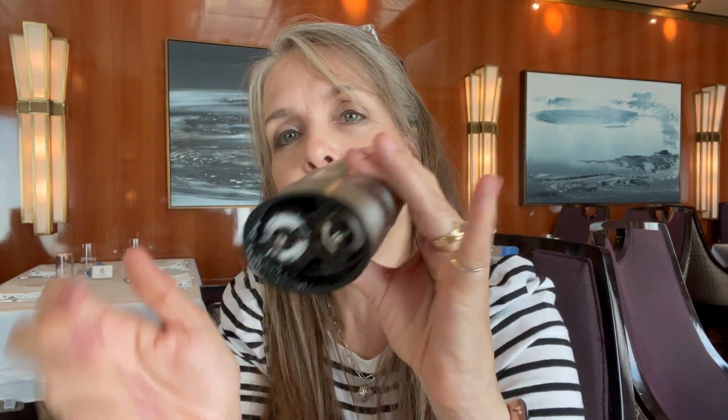And I just wanted to draw your attention to these cool salt and pepper shakers. At first I didn't know how they operated, but right on top it tells you how to do it. You turn one way, you get ground salt, and you turn the other way, you get ground pepper. Pretty nifty. I wouldn't mind having one of these at home.